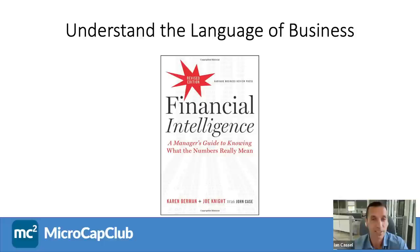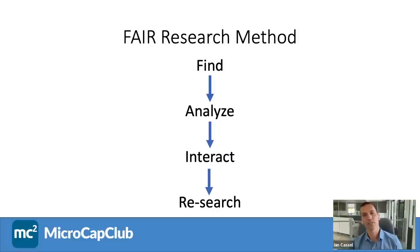Okay, let's now get into the good stuff. You know, you're thinking to yourself, I like the idea of microcap investing. I understand I should focus on profitable businesses. I understand the basics of accounting. Now what do I do? How do I find them? How do I research them? Where do I go? Who should I follow? What landmines should I look out for?